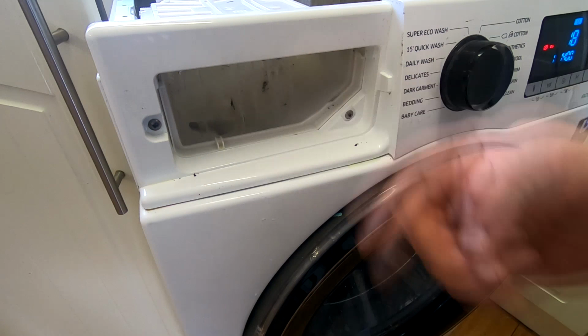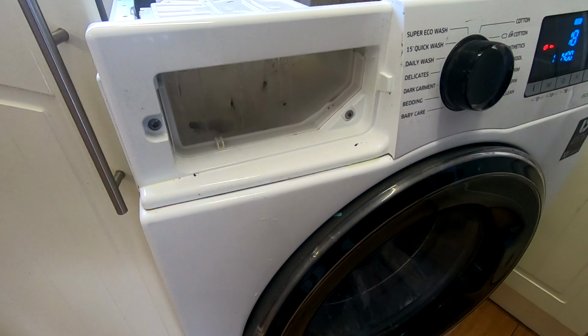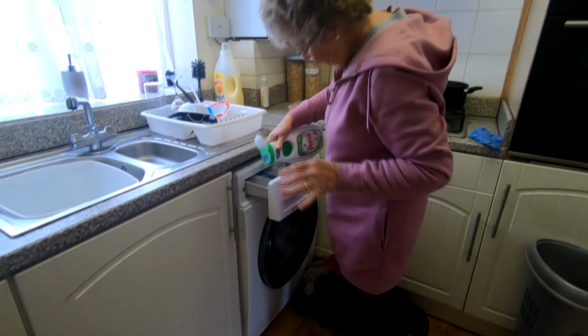So this has got to do a complete cycle now and a complete drain. And then what we do is we put a load of washing in and we fill it up and see what happens.